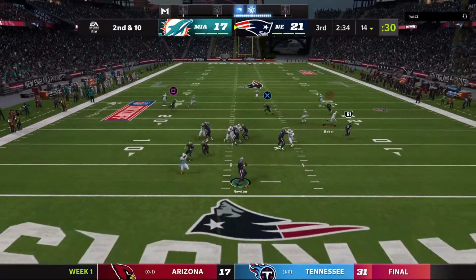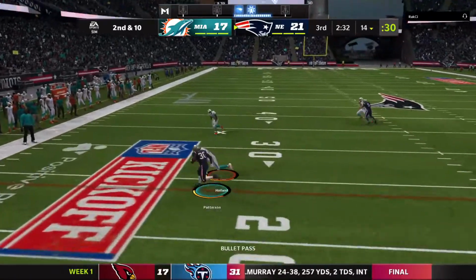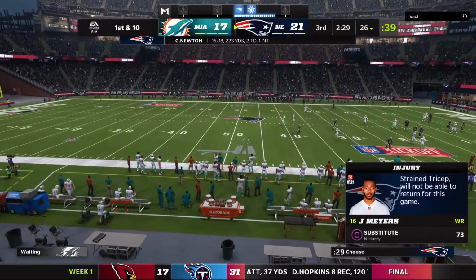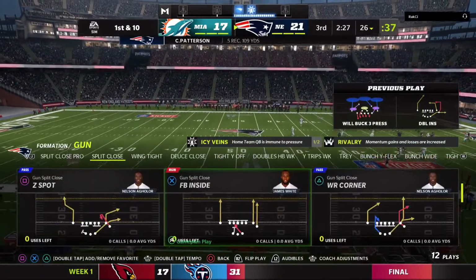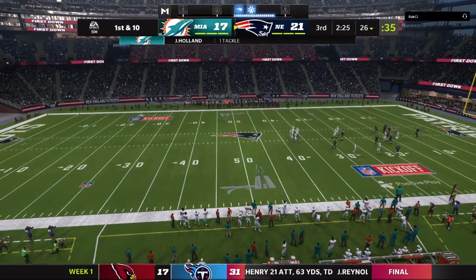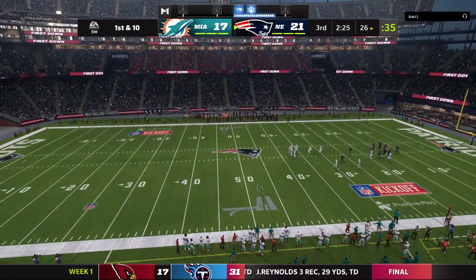Back to throw, Newton. This one left side caught by Patterson. And he's taken down, but not before he gets this across the 25-yard line. Over 100 yards receiving for him now in the opener, and it's a first down.